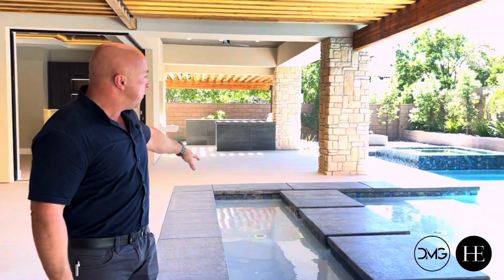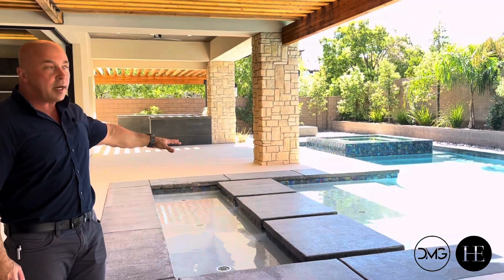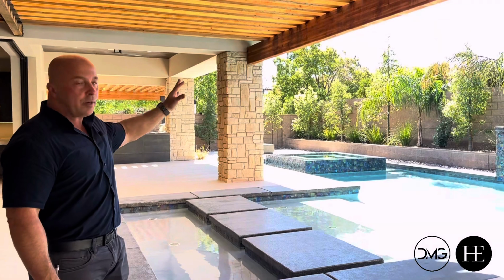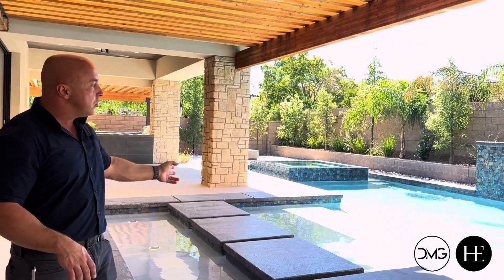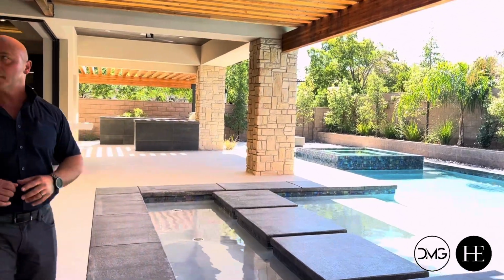So I love that they built this nice little shaded area with the wood trellis over it. Creates a nice space that's nice and shaded. You can stay cool, hop in the pool when you want, and come back.